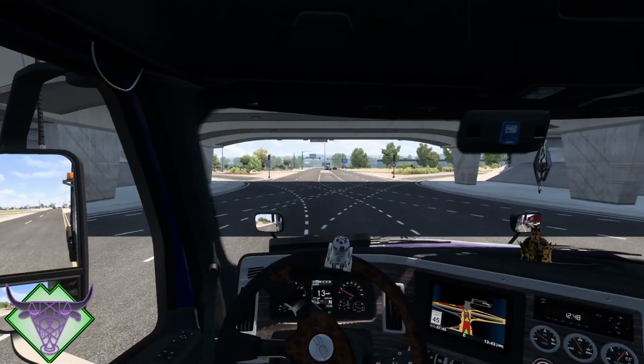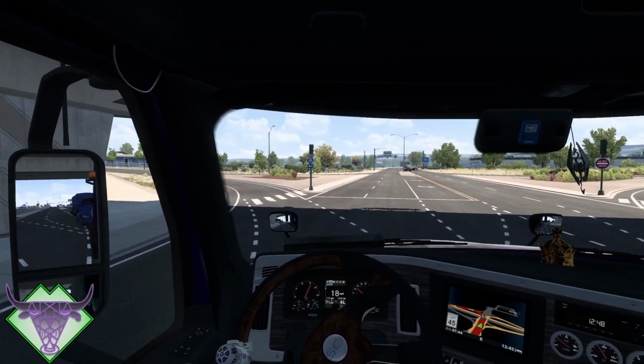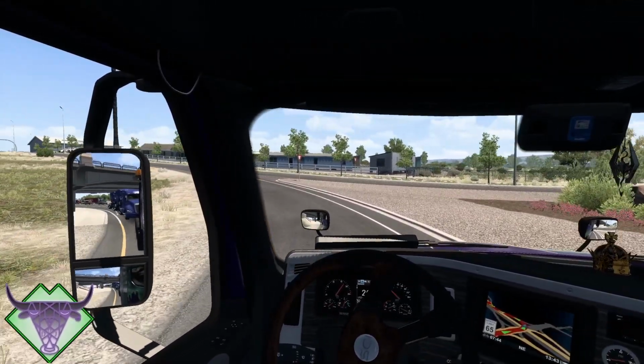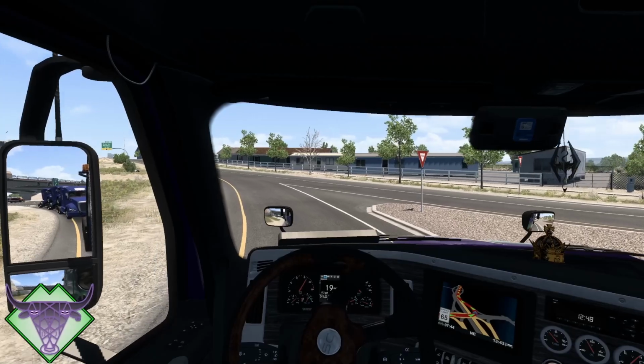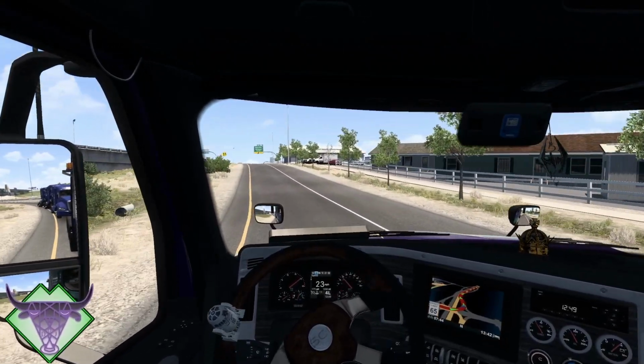Turn left. And see, in that, I would have got stuck there had I not realized. But there has to be a better way to see in that situation.